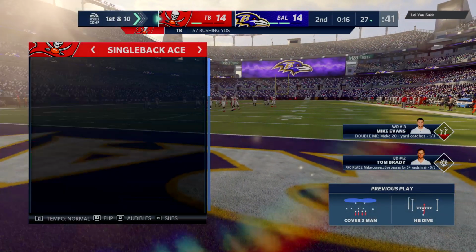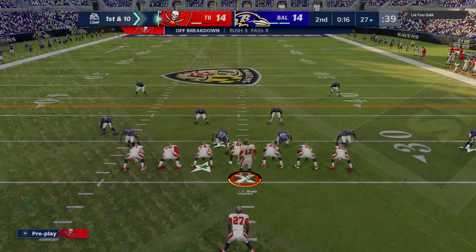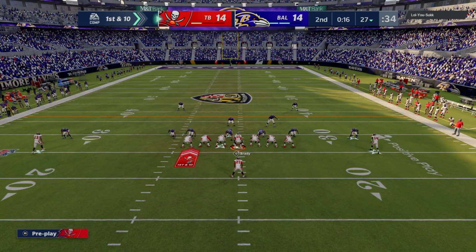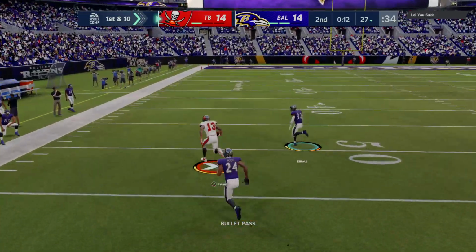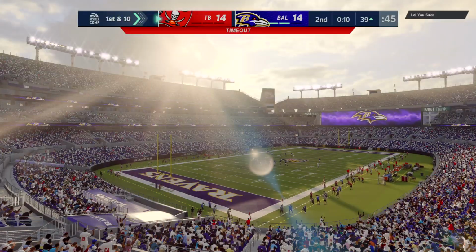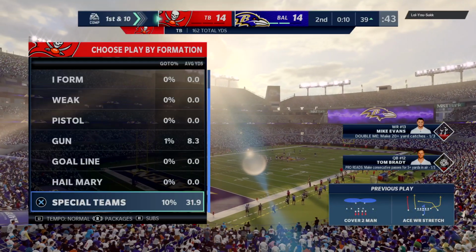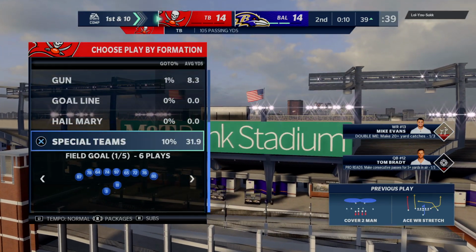The Bucs going to go ahead and use the second of their timeouts as they stop it with 16 seconds to go in half number 1. After the run by Jones, here's 1st and 10. Brady now to throw. Evans has it left side, and able to rip off a big chunk of yardage before being dropped inside the 40. Now a timeout signaled for, and they'll get it with 10 seconds to go before halftime.